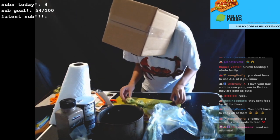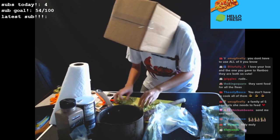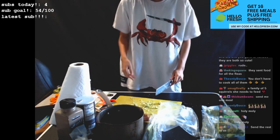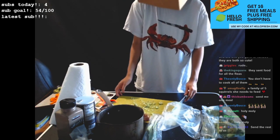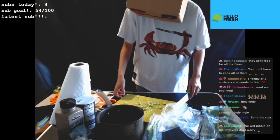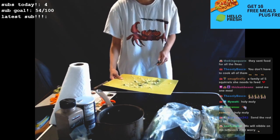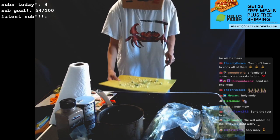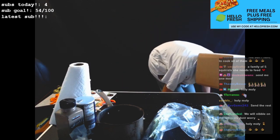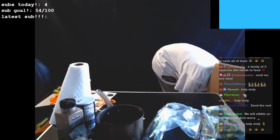You get a little chop. Bam. Oh my god. One down. Okay. These are too small. If I put them in the oven, they will just burn. So, I'm sorry, Brooke. You're going in the compost.